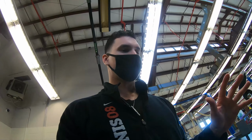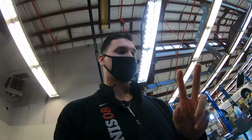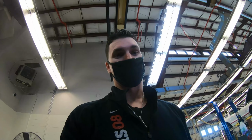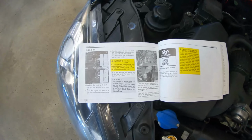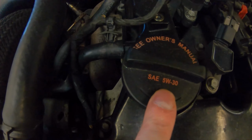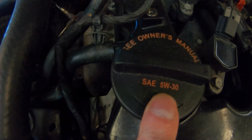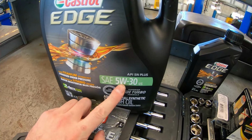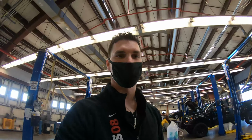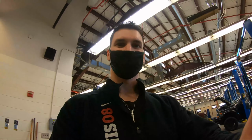All right, so when changing your oil, there's two areas, or three if you consider Google, where you can check to see what kind of oil you need. You can either consult your owner's manual, or you can come right over here to the oil filler cap. And we need 5W30, which means we got the right oil. So, let's jack the car up, start draining it.